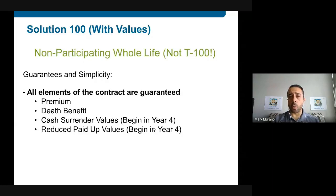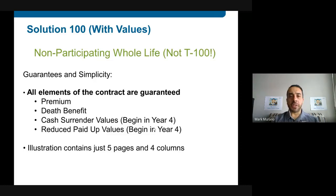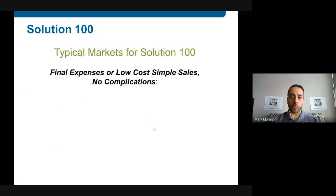Not that it's a better or worse than a PAR contract or UL contract, but it is nice to have everything fully guaranteed without having to worry about any form of variability whatsoever. Typical markets for our Solution 100 are final expense coverage, or low-cost, simple, minimum funded insurance with no complications.